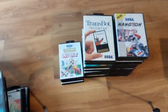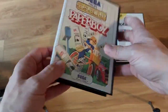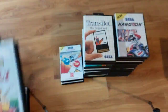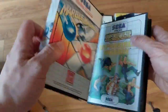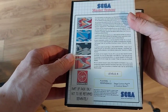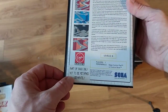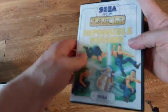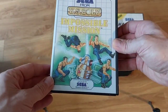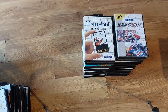Another arena production. Another arcade game, Paperboy. This is US Gold. We have that US Gold box. Pretty decent version, actually. And we have a couple more. Marble Madness. I actually quite like this one. It's tricky to play. I have this sticker on a few games, part of pack only, not to be returned separately. So I think shops are bundling stuff. Not too sure what that's all about anyway. And then we have another US Gold. We have Impossible Mission. Decent game, decent port of the Commodore 64 version, but it's tough to get into if you're not used to it.